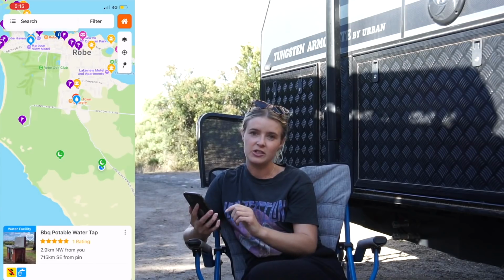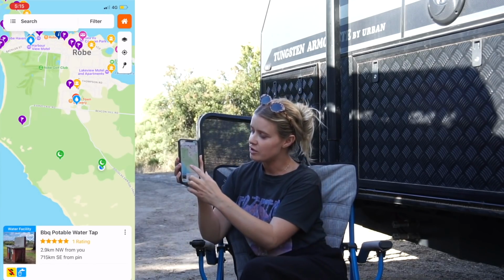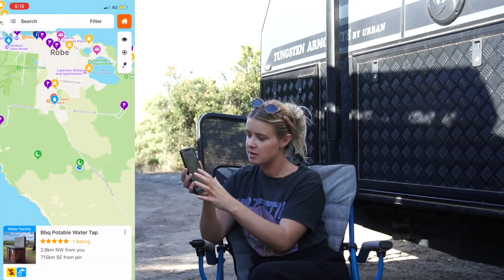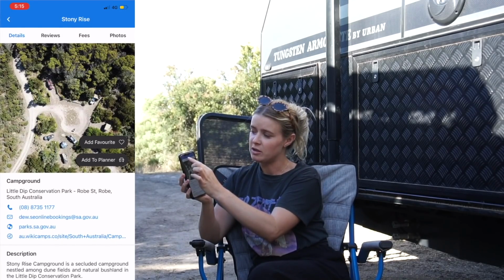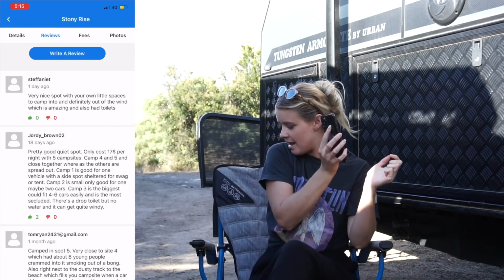All right, so the next one is try and find a campground that you like in an area. So if you go to the little green dot, these are usually like your bush camps or free camps. So we'll click on that and we can go Stony Rise. We can have a look at the reviews.